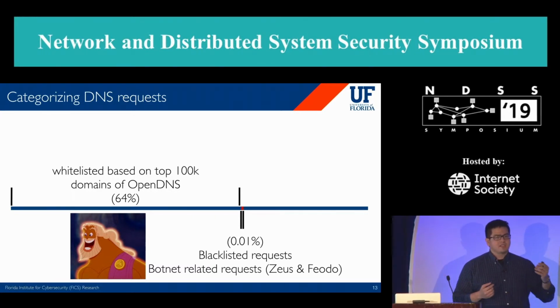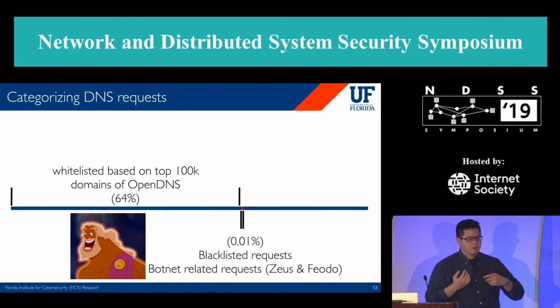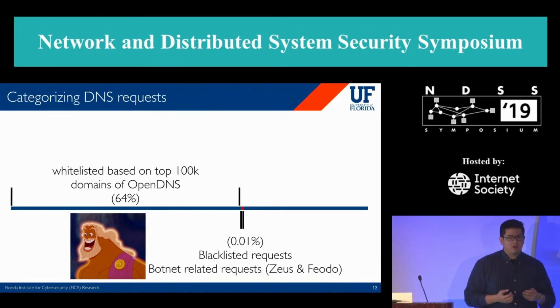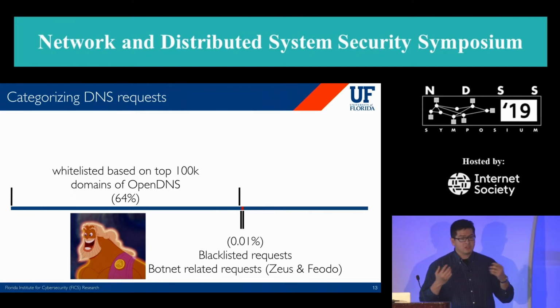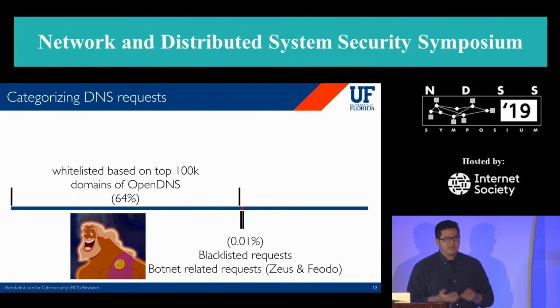Now, these requests had 2,000 unique domains that mapped to 37 different IP addresses. So we definitely did see some type of domain flux happening. We informed the hospital staff about this activity, but we didn't get any additional feedback regarding this. And this leaves about 35% of the traffic without any type of category.